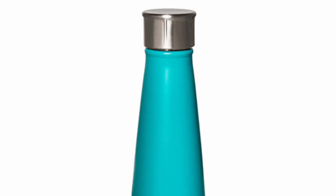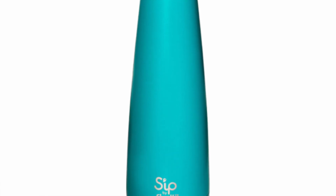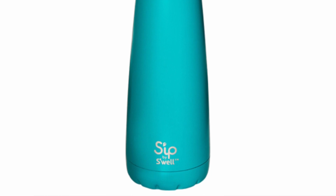Something else that came in this month's box specifically, one of my favorite things ever. So this is a Swell water bottle. Love them. I have a little crab one. It's light blue and it has red crabs on it. I bought it at Target years ago. This one is kind of a burgundy plum color.